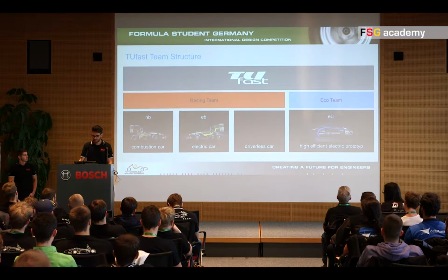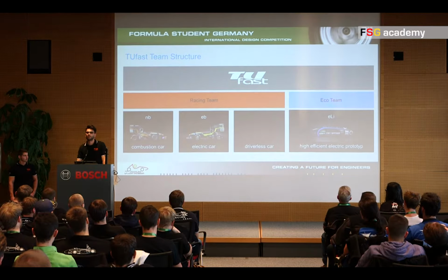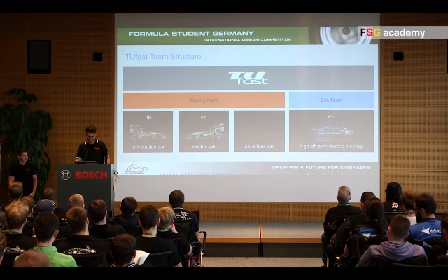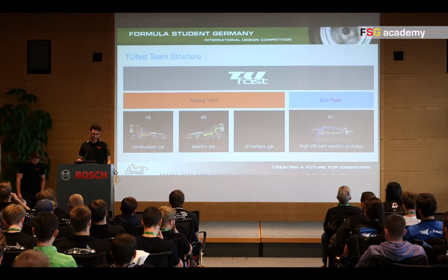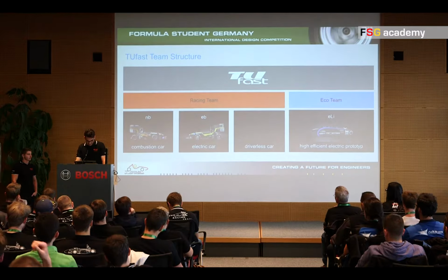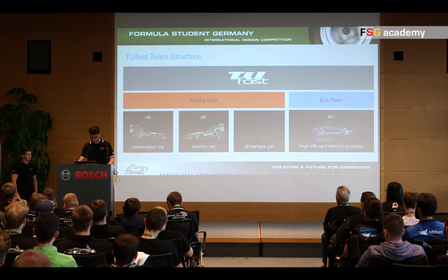The eco team is building a highly efficient electric prototype, joining the Shell Eco-marathon. Perhaps you know it. But today, more important, the racing team consists of three sections: combustion car, electric car, and from this year on, the driverless section.